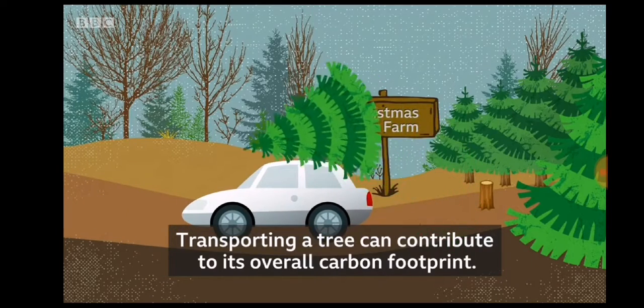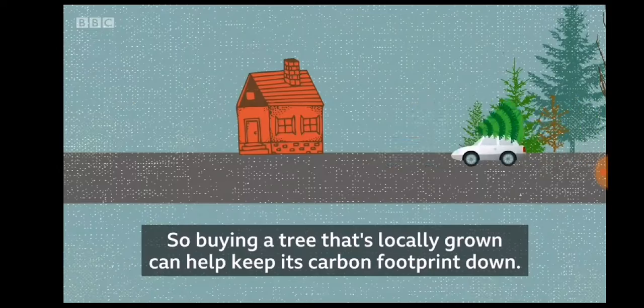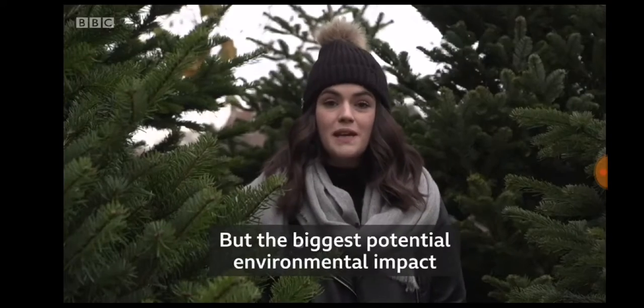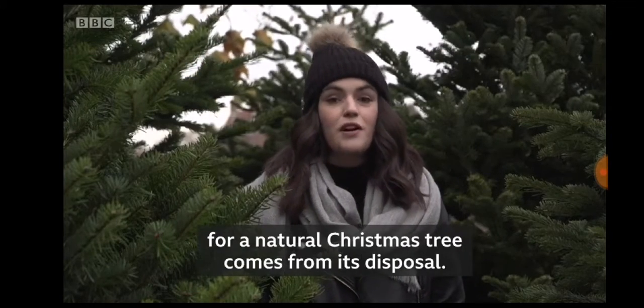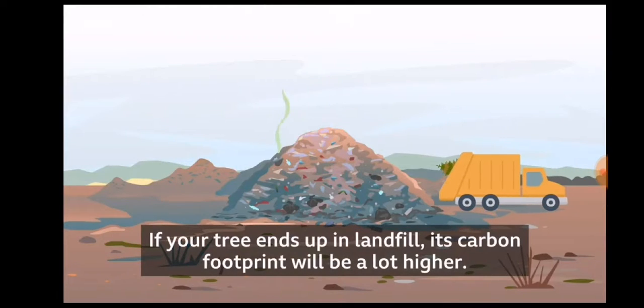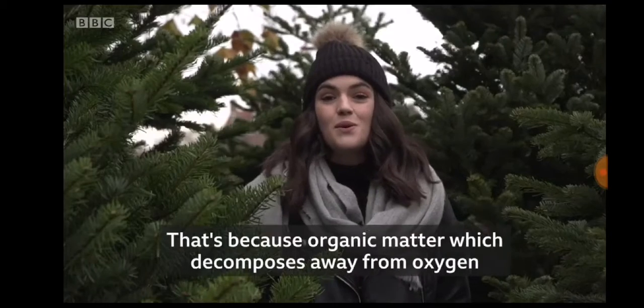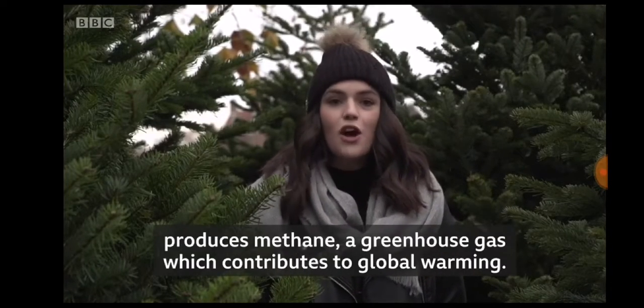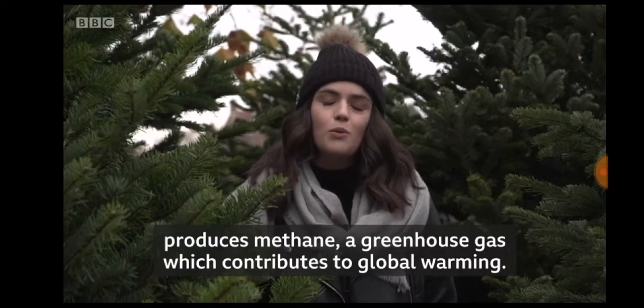Transporting a tree can contribute to its overall carbon footprint, so buying a tree that's locally grown can help keep its carbon footprint down. But the biggest potential environmental impact for a natural Christmas tree comes from its disposal. If your tree ends up in landfill, its carbon footprint will be a lot higher. That's because organic matter, which decomposes away from oxygen, produces methane, a greenhouse gas which contributes to global warming.